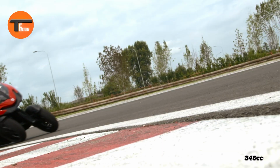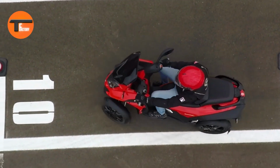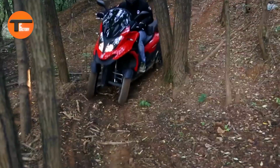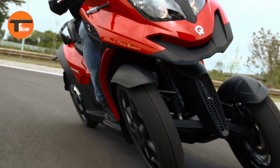Powered by a 346cc single-cylinder engine, it produces 30 horsepower and 24.5 Nm of torque. The Quadro IV's hydraulic tilting mechanism adapts the wheels to different road conditions, providing a smooth and safe ride. It also features an automatic transmission and a combined braking system, making it easy to handle.